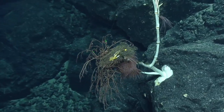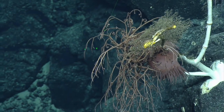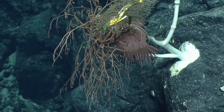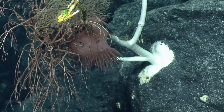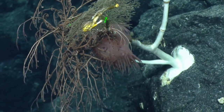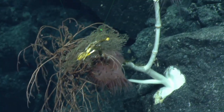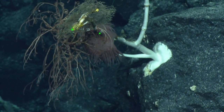Wow. Nice. I thought there was a squat lobster or something. Repurposed, there. Yeah. Is that a basket star? It is, yeah. We've got some repurposed real estate here on this old bamboo coral. We've got some hydroids. Yeah. Basket star, an actinoscyphia anemone, and then a crinoid, a feather star up top.